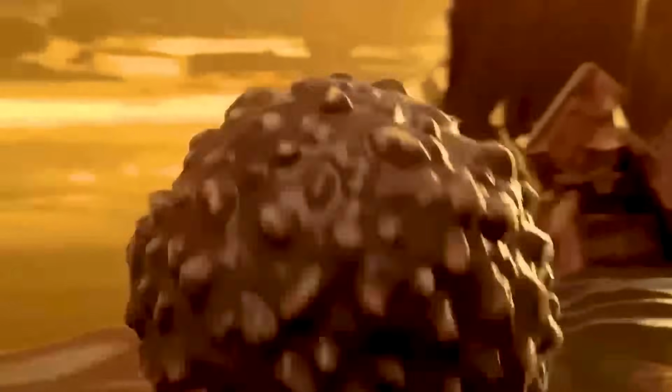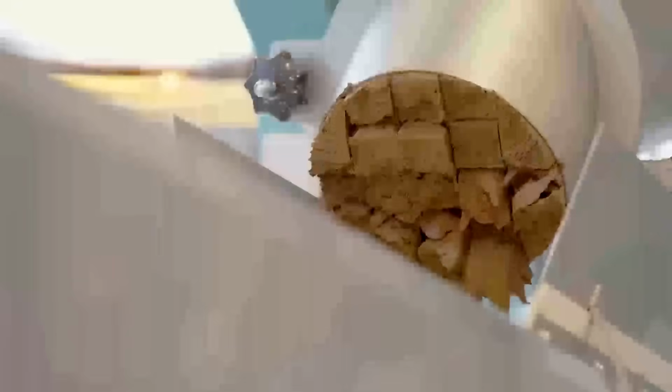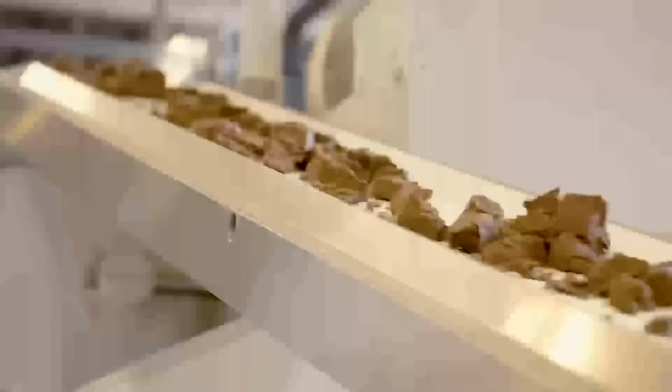Golden foil, delicate layers, creamy filling, and a whole hazelnut at the core. Ferrero Rocher is the epitome of premium chocolate craftsmanship. But what seems like a luxurious, handcrafted treat is actually the result of one of the most precise and sophisticated chocolate manufacturing operations in the world.